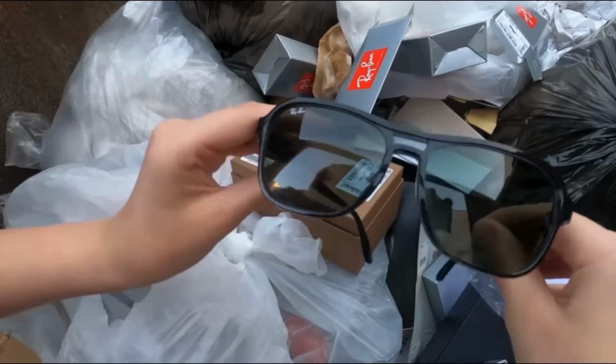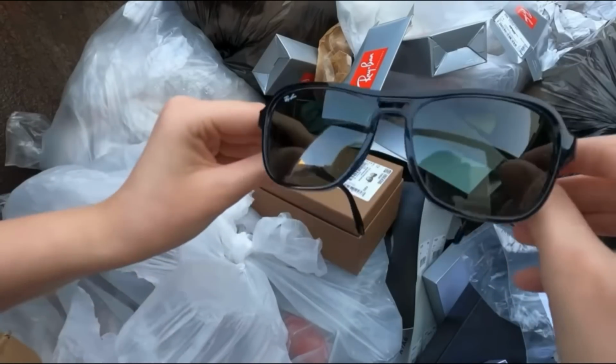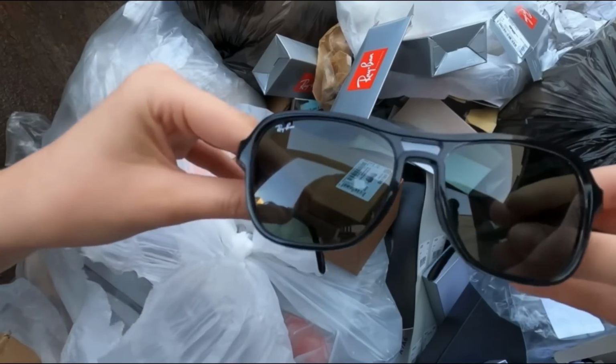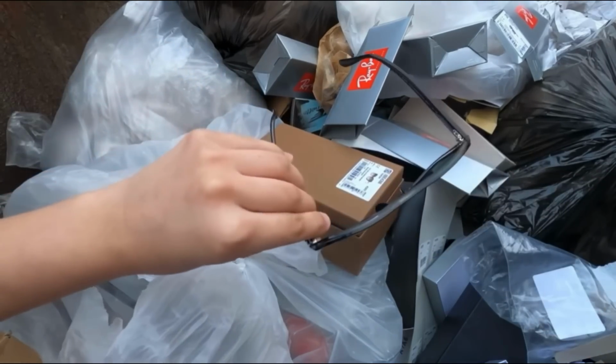And I just looked these up, and these are almost like $200. How cool. They are for men, but for $200, and I don't think they even look used. But these were from the Sunglass Hut from the mall dumpster.